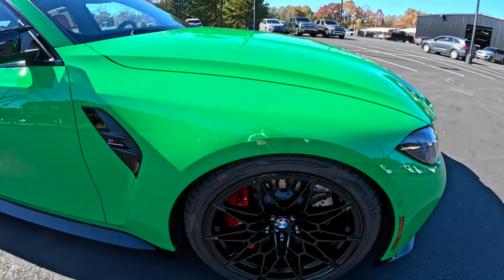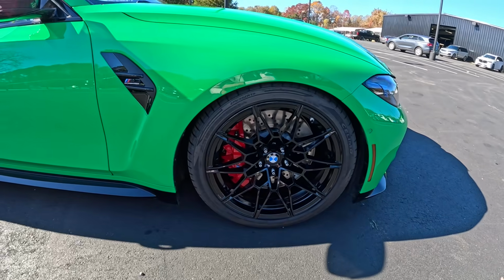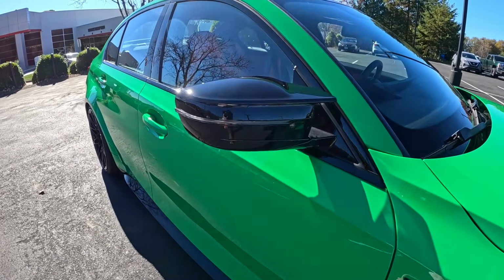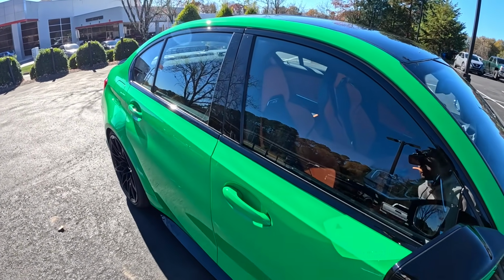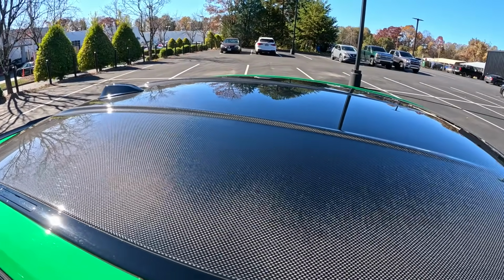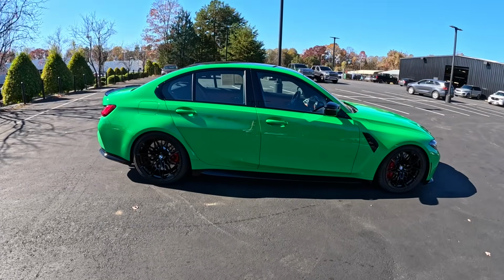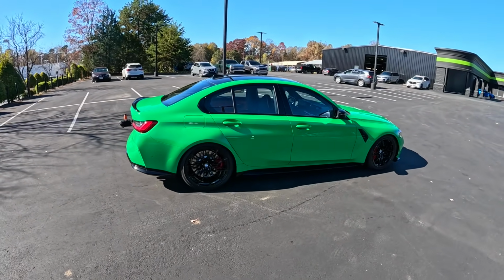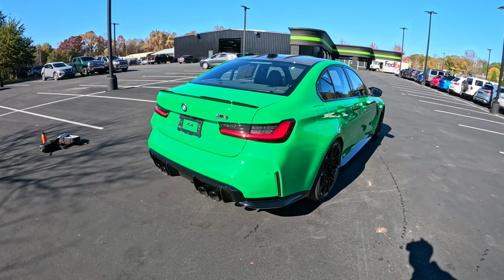Got a nice bold design for the fender arches, multi-spoke wheel, and then the M compound red brake calipers. Got your M3 badge, gloss black side skirt, and gloss black mirror caps with the turn signal and camera. Got the body color mirror caps and all black trim for the side, and then you get this nice carbon fiber roof, which looks fantastic. For the side profile, it looks like a nice mid-size sedan like a typical 3 Series, but the M3 definitely adds a nice sporty touch to it. It's just a really cool looking car, especially when you spec it out like this.